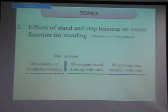So this was the first part that was more related to the actual stimulation technique. And this second part is more related to the training effect, to the activity-based effect. Our 4 subjects underwent 80 sessions of locomotor training before the implant, just to make sure that the usual way to rehab them didn't bring any significant improvement. And that was the case. So after that, they were implanted, and they underwent 80 sessions of stand training first with stimulation, followed by 80 sessions of step training.